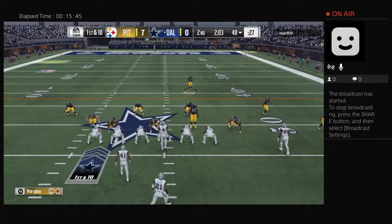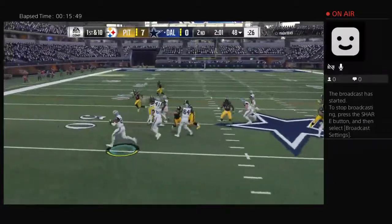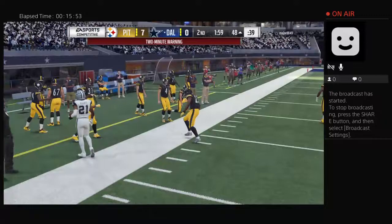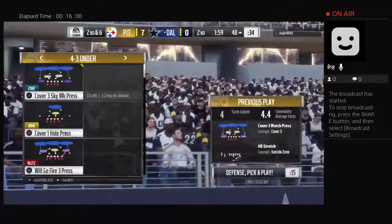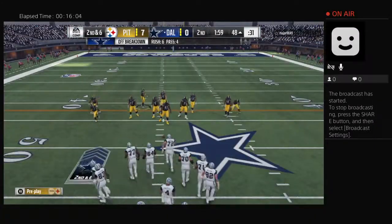Yeah, they want to get themselves in position to score in this last shot before the clock hits. They start on the ground with Elliott. And able to push his way forward here for a good little gain. 1:59 to go in the first half. We're back to Arlington right after this timeout.